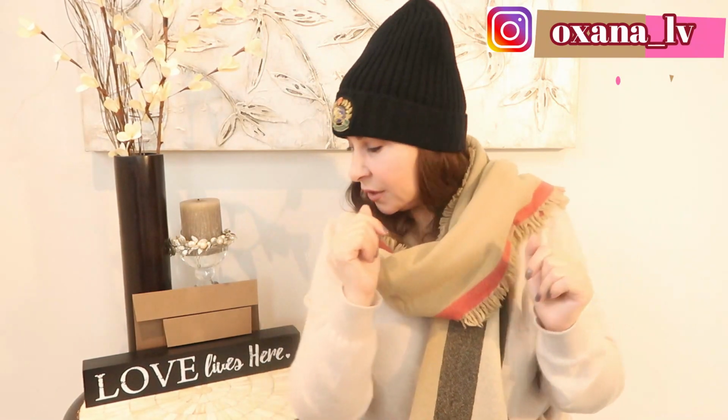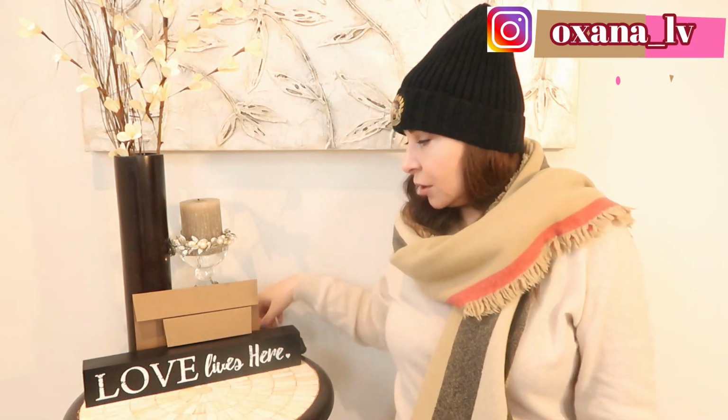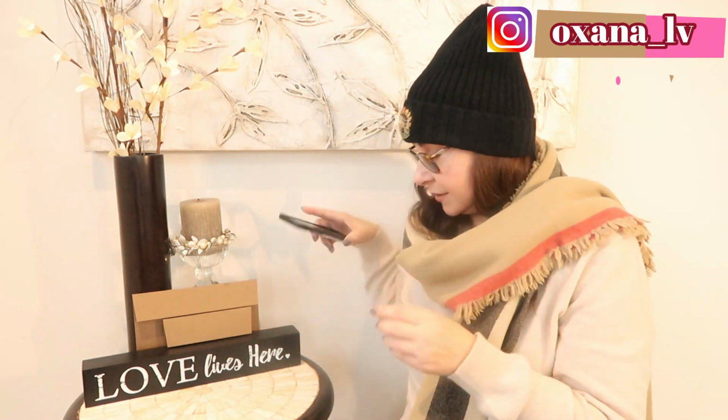Here's the scarf. And I say I'm really ready for winter right now. This is actually very, very soft and luxurious. Love it. So let me share with you prices, or more likely discounts, what you are getting. And I have it right here on my cell phone.